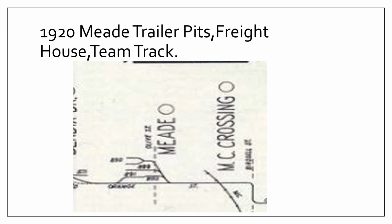Here's that old map from 1920 where this showed even more stuff. Here was Olive, here was Orange, and the New Way area had even other things in it. It had the trailer pits, a freight house, a team track, so a lot more even at that time period.